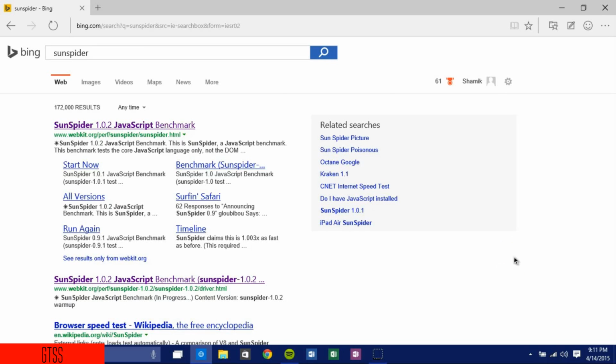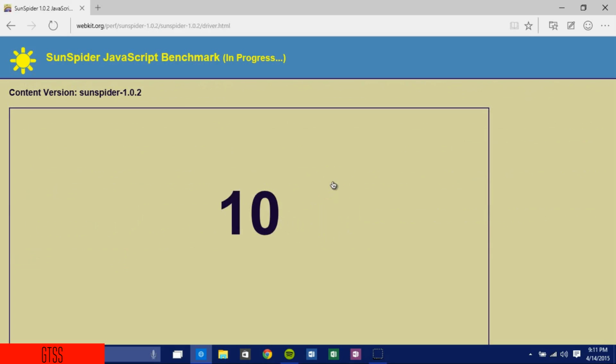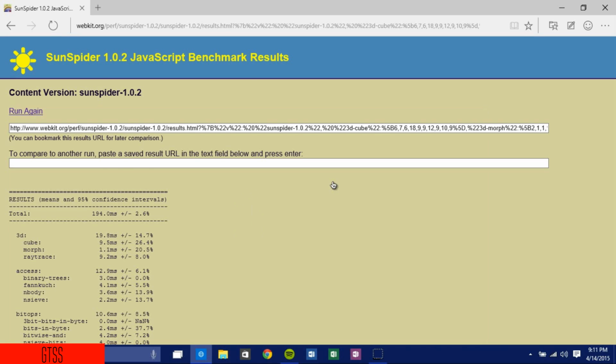I'm on Windows 10 build 10,049, and I'm going to test Project Spartan, the latest build, versus Google Chrome 41, which is the latest stable build. So the first step is running Sunspider. That is my favorite, most reliable test. Now it's important to note that Project Spartan is a beta. It's not even a beta, it's an incredibly unstable browser, and of course Google Chrome is a very stable one. But it's interesting to see the preliminary speed test results.